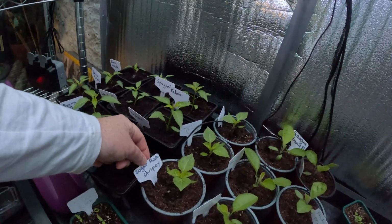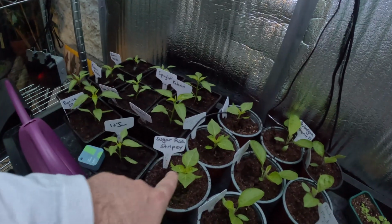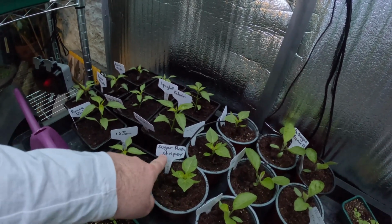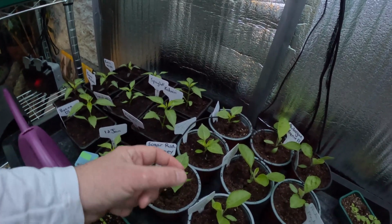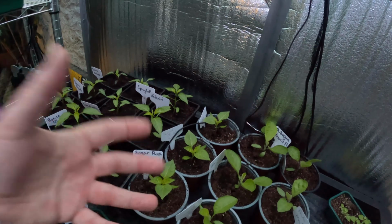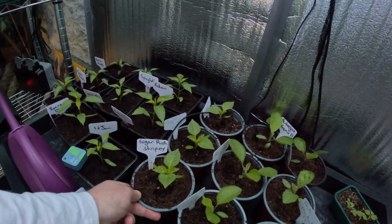Oh, this is the one I'm looking forward to. We talked about this on the show as well, on the Potty Mouth. We had a chili special, and we're doing another chili special the end Wednesday in March. Sugar Rush Stripey. They go like a kind of red and orange and yellow stripy chili. But not all plants produce these stripy ones, so that's a challenge in itself.